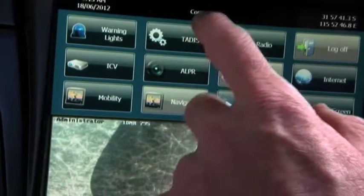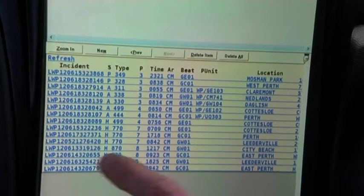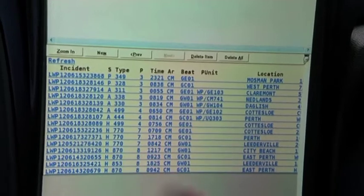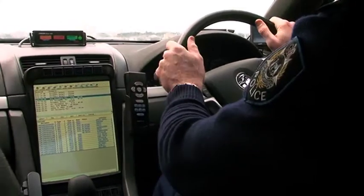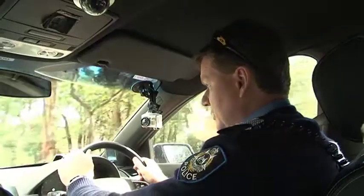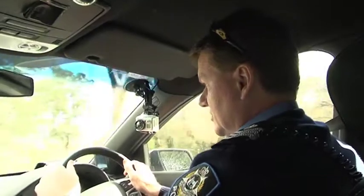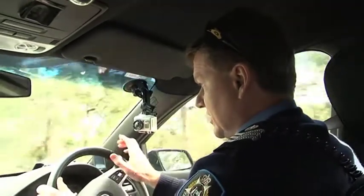As you can see from our data screen here, that's a number of jobs for a particular police district. Any of those jobs that are then assigned to us, electronically we can say that we're on the way. We press another button, it advises them that we've arrived at the scene. We're tracked using what they call an automatic vehicle locator, which our communications branch look at, and that way they can see the deployment of all the police vehicles in real time.